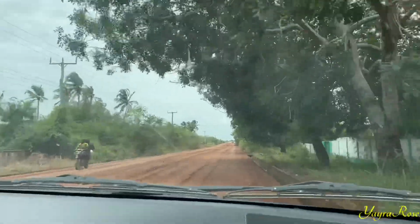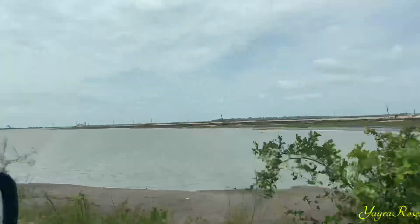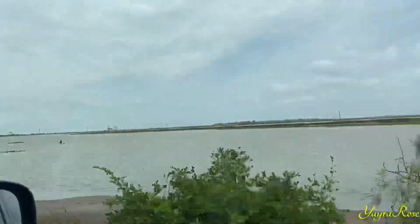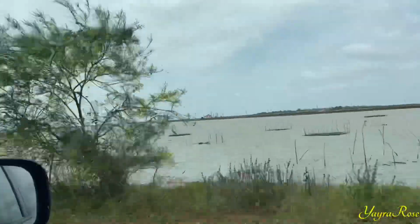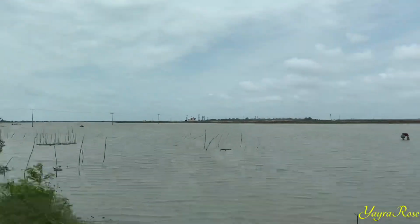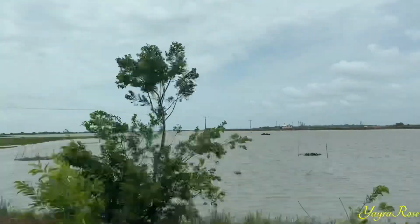So guys, we've come back onto the main road, which is the Lagoon Road. It's a very, very long route. The view is beautiful. This is the lagoon, and it dries up sometimes and produces salt, and the view is just impeccable.